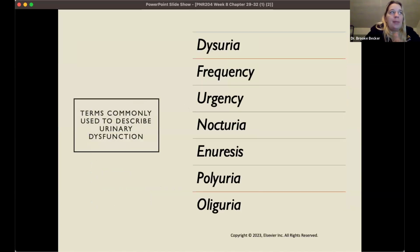Okay, so common terms for urinary dysfunction. Dysuria means difficulty with urination. Okay. Can be painful urination. Frequency means they're having to urinate frequently. Urgency means when they get the urge to go pee, they have to pee right then, okay? Nocturia is peeing at night, so frequent urination at night. Enuresis is going to be accidents, urinary accidents, okay?